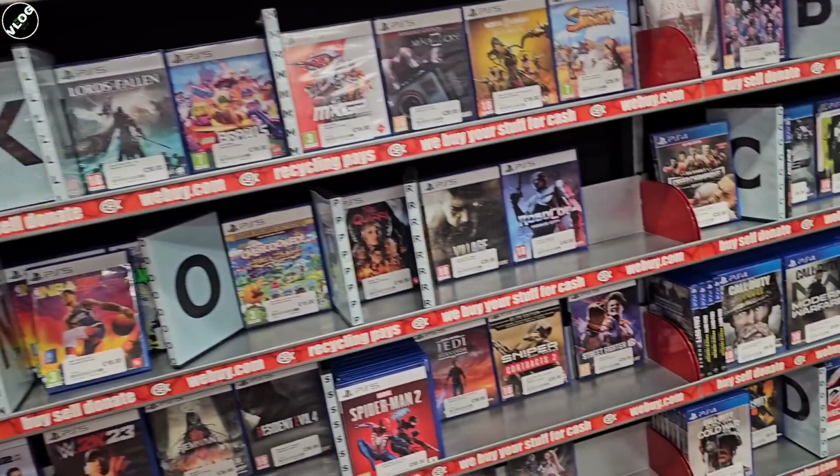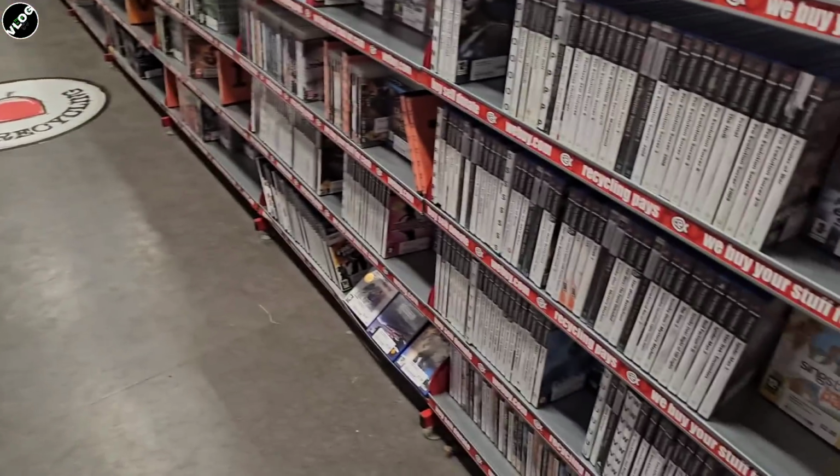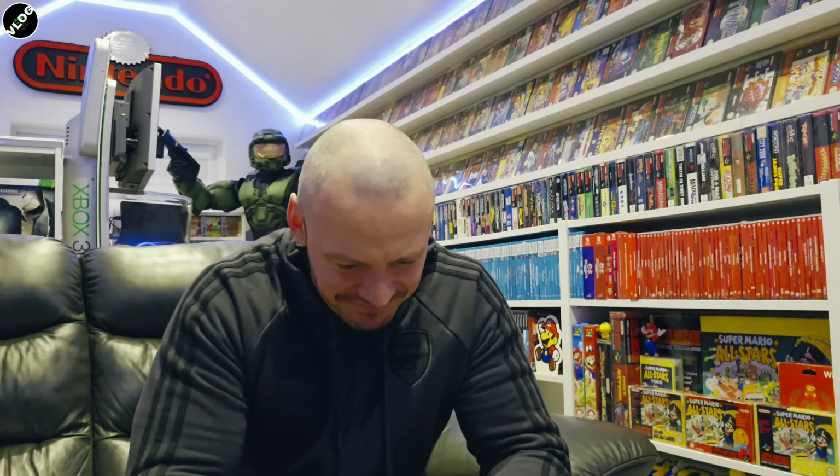Back from Lichfield, and yeah, I just couldn't resist doing a little midweek game hunt. I'm very glad I went. Even though I didn't really find anything in the charity shops, it was worth the trip for what I picked up at CEX alone. Not only that, I came home to a parcel, so we're going to get into that straight away. This is something I said I wouldn't do. This is a PS3 Essential that I ordered on eBay.